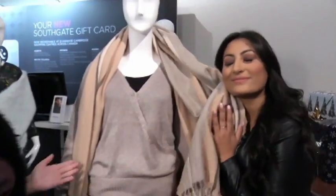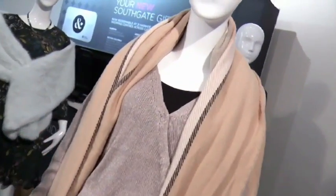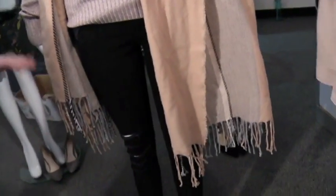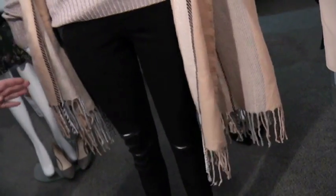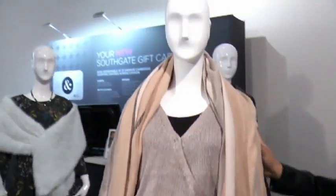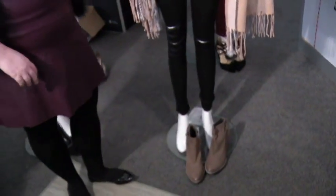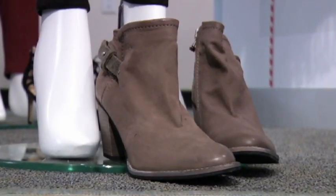You can wrap them any which way you want. You can use them as a shawl. I love the colors in this one. That blush color has been very popular for a couple seasons. We're still seeing it. We did it with the skinny jean, but the ripped jean is back. So we're seeing those rips in the jean. And then an ankle boot.